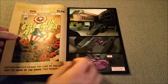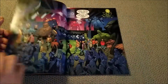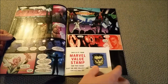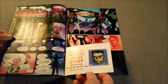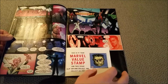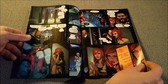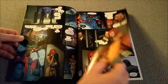with the hunt for Tony Stark. He has gone missing now, and the artwork is always nice, and you get a guest appearance by Dr. Doom. And if someone knows, let me know what these Marvel value stamps are. I have never seen those before. Maybe that's a legacy thing, that they are trying to appeal to older readers who know what those are. Let me know in the comments.